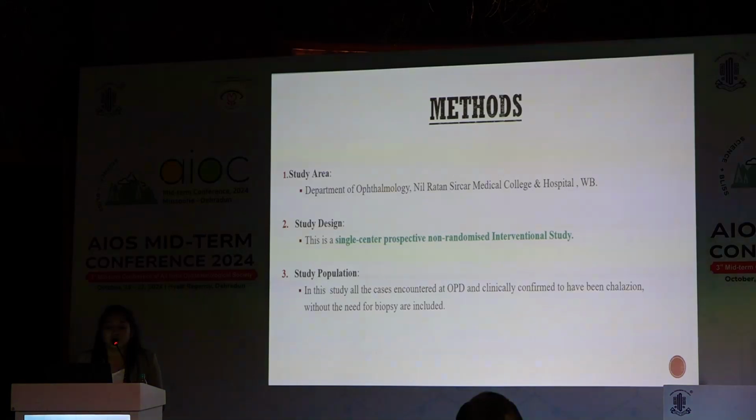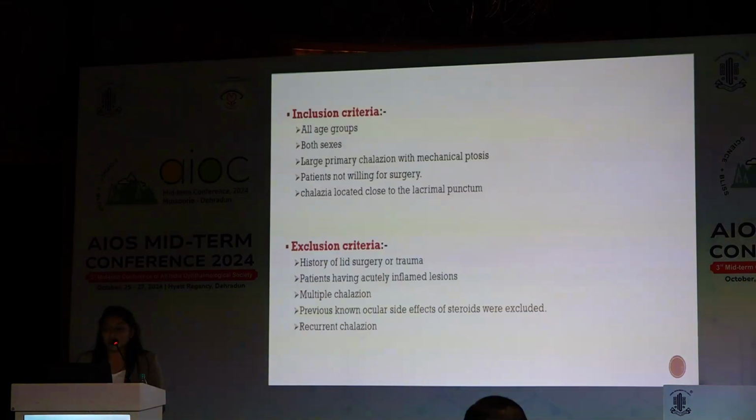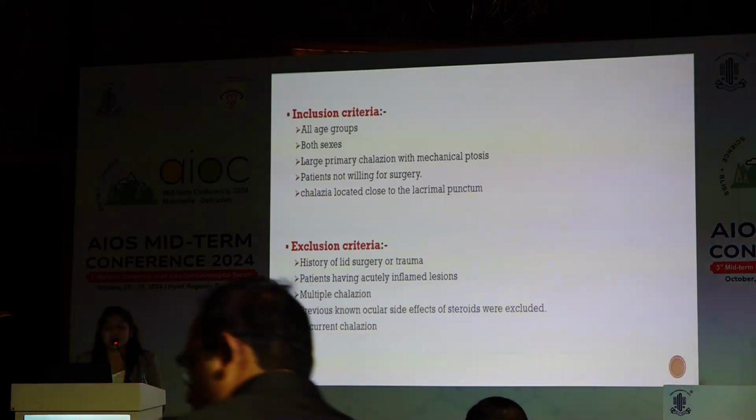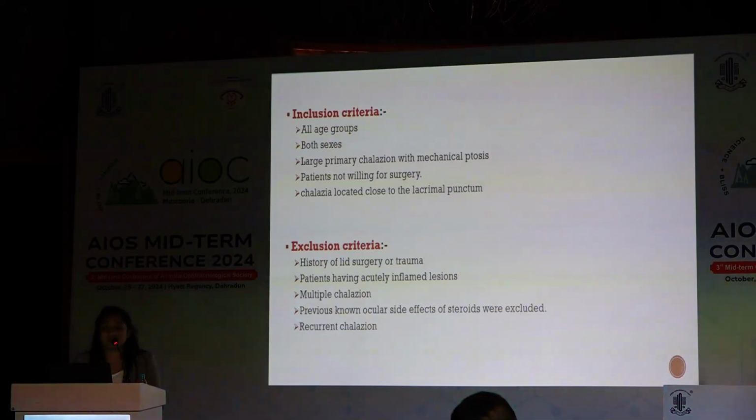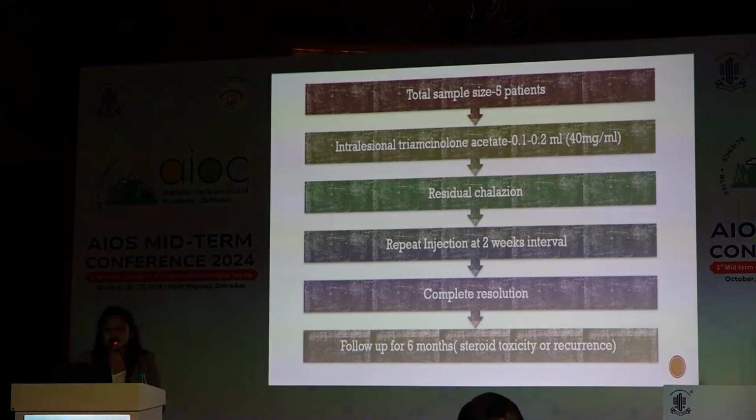Methods used: the study design is a single-center prospective, non-randomized interventional study. The population includes all cases encountered in OPD confirmed to be chalazion without the need for biopsy. Inclusion criteria includes all age groups, both sexes, large primary chalazion with mechanical ptosis, patients not willing for surgery, and chalazion located close to the lacrimal puncta. Exclusion criteria includes history of lid surgery or trauma, multiple chalazia, and recurrent chalazion.